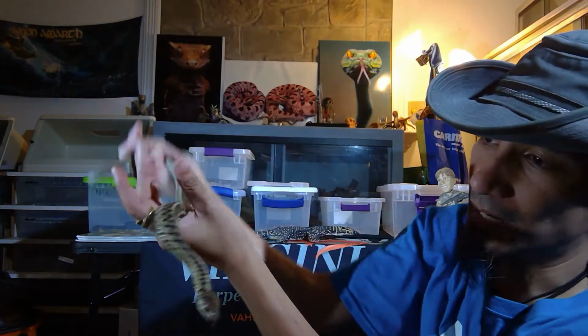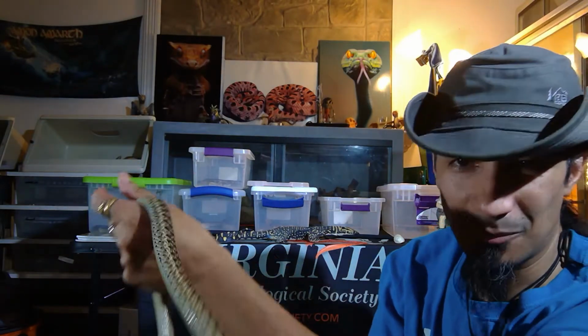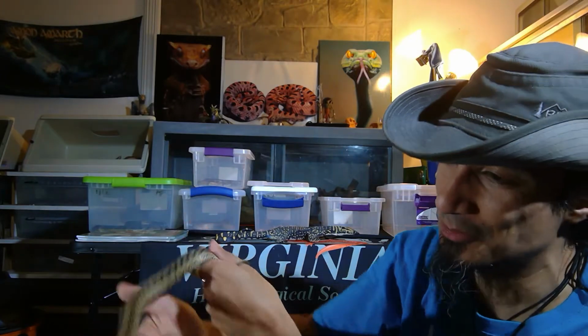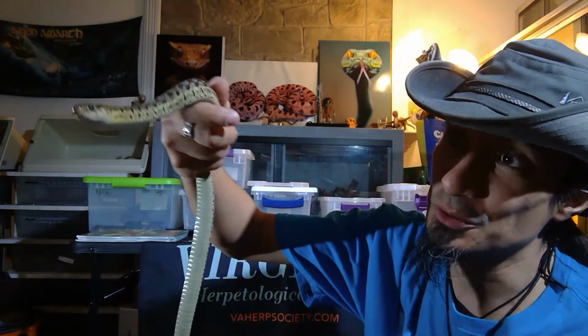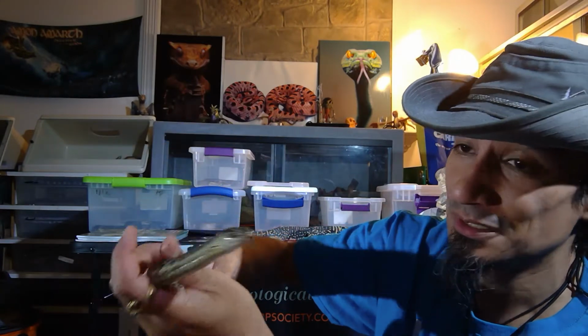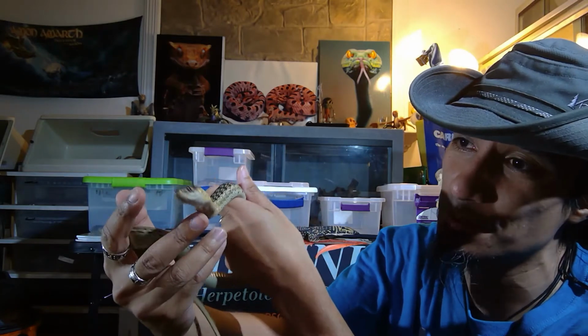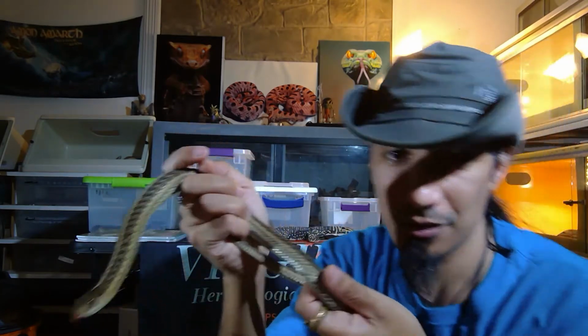Slip, slip, slip. Now, I'm trying to get him to feed on some other things other than worms, but right now, this is what he seems to be eating. Again, this guy's a recent rescue, so he's still wild. He's still not used to being handled a whole lot, but I'm working with him. But these are eastern garter snakes.